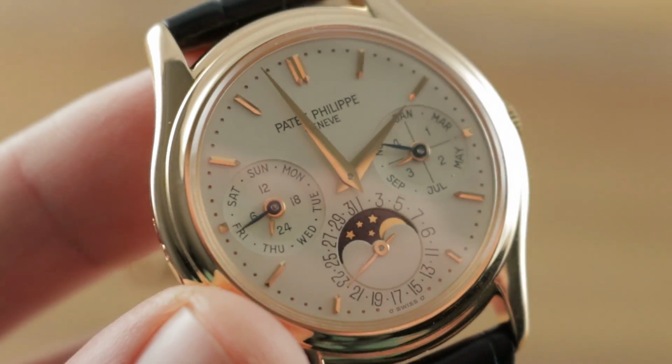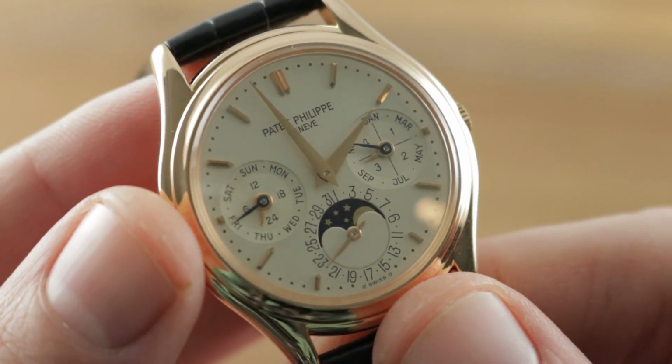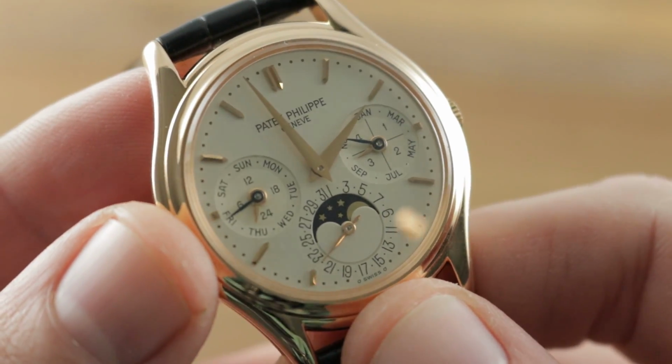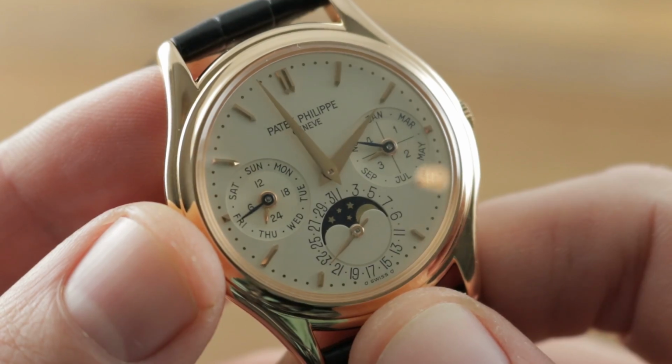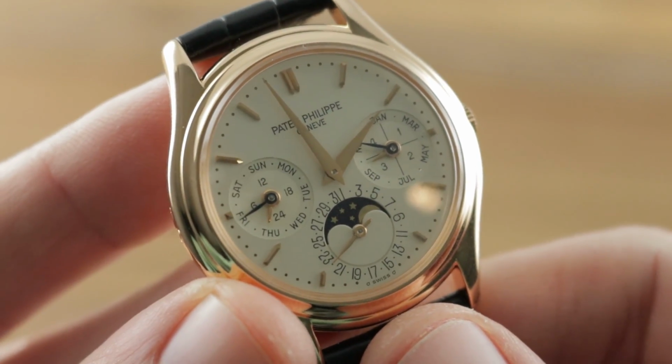Again, 7,000 of these were made, but over a period of almost 20 years, and any given dial and metal combination fairly well segmented so that there are not two of any given version, and you're unlikely ever to see another like this. You can see and you can own this 3940 on the watch box.